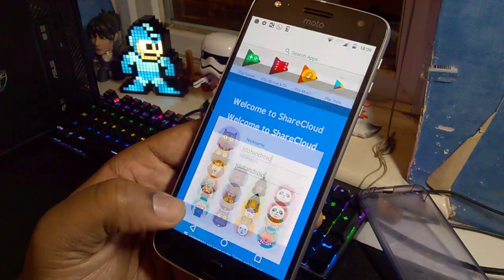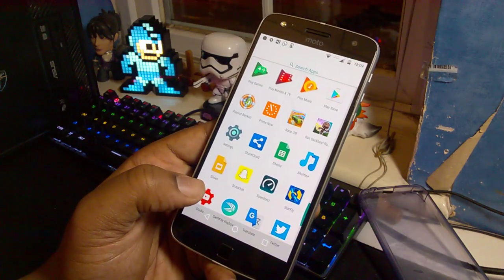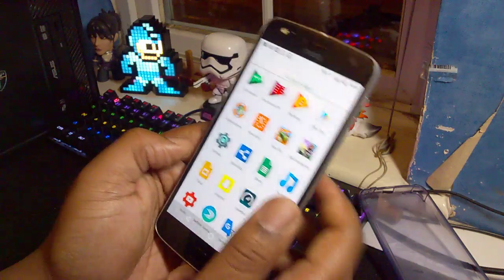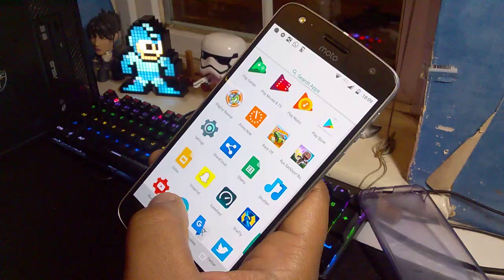With this app, share anything on your phone via direct Wi-Fi. So it goes quick. You won't even look back up, you won't even know what Bluetooth is after you use Share Cloud. So if you want to send them big files from phone to phone, jump on that Share Cloud thing.